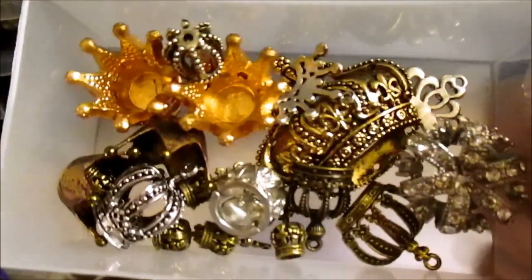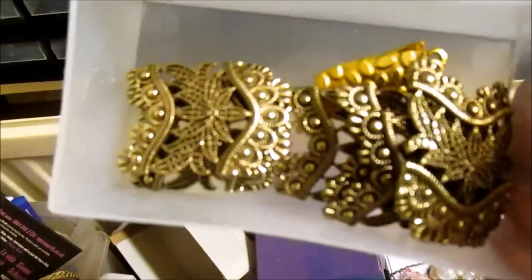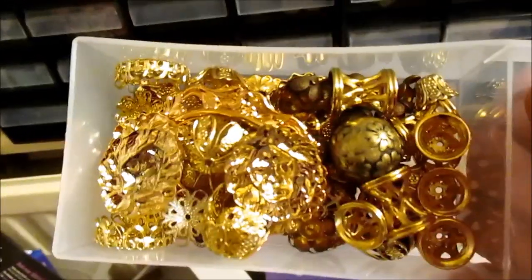Crowns. All the crowns that I have. I've actually got more than that. Feet for boxes. All different sizes. Brass plates that I've taken off a belt, that I can use anywhere. More brass plates and things like that that can go on projects, like the jewellery that I'm making at the moment. And then the last one is this one again, more brass plates.